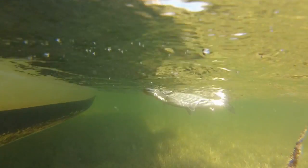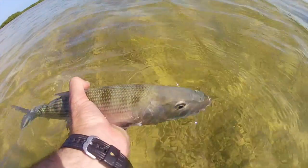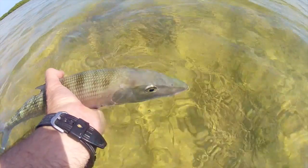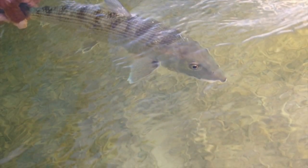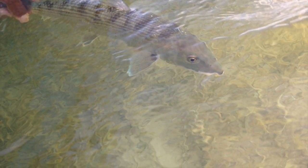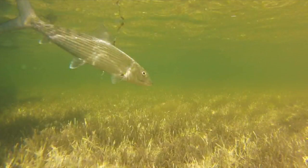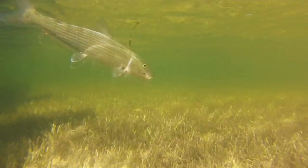Permit was just one of the fish that we hit along the way. There were countless bonefish that were moving along the flats in singles and multiple fish in schools. So we were lucky to hit both permit and the bonefish, as well as have shots on some larger barracuda that were out there to munch on these bonefish.